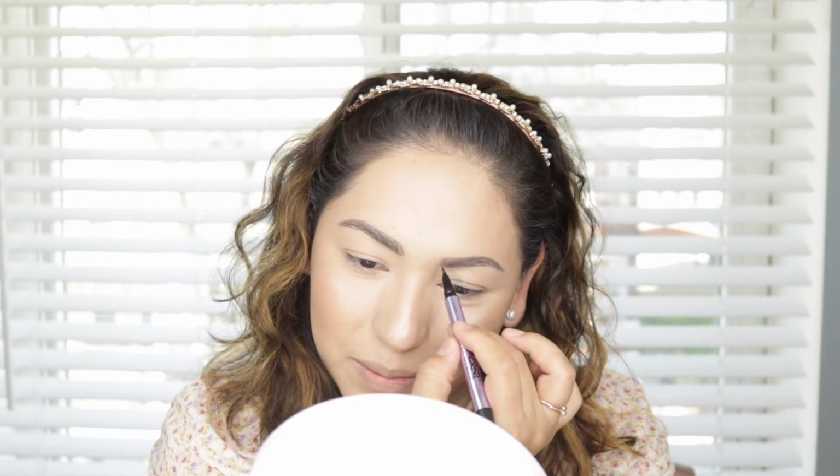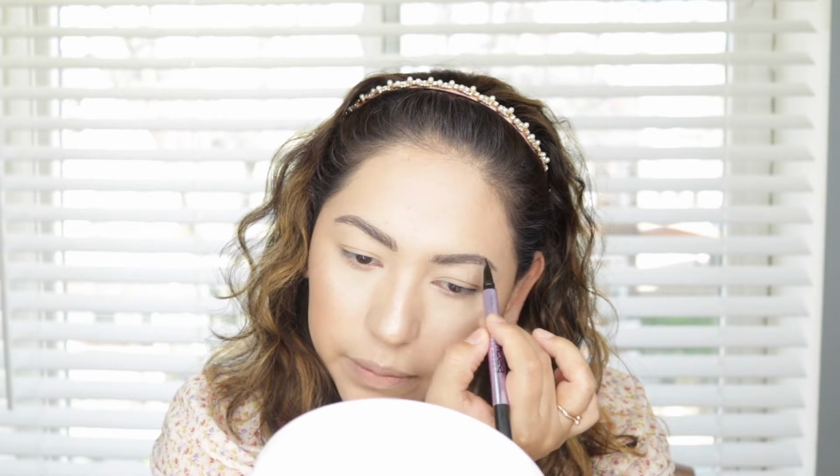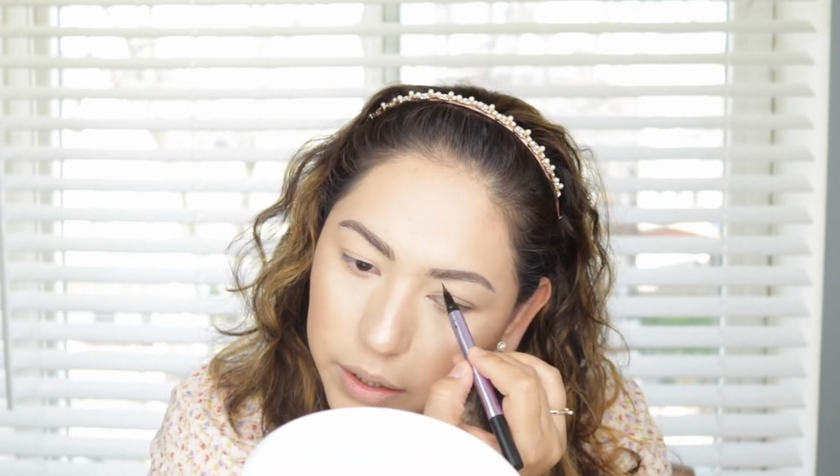It did take me quite some time to get the hang of this, because at first I was just drawing it and I would be like, oh, this doesn't work. But once I got the hang of it, it's actually quite easy, especially if you like that kind of feathery brow. It's really good. And then at the end I will go with the gel.